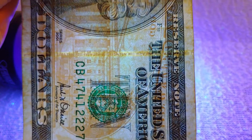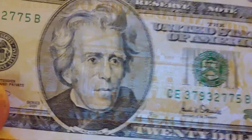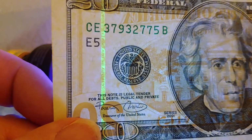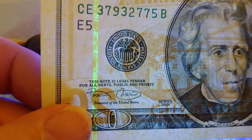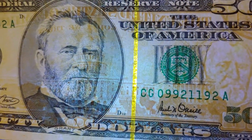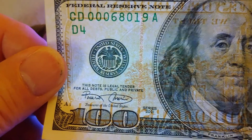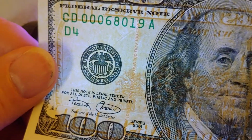The $10 fluoresces as a nice bright yellow. Okay, the $20 fluoresces with kind of a yellowish green. The $50 fluoresces with a different shade of yellow, more yellow, truly yellowish yellow. And the $100 fluoresces with kind of a funny pinkish, reddish color.